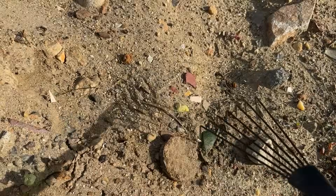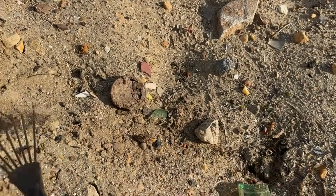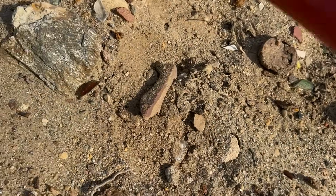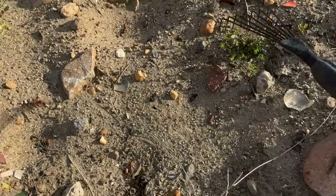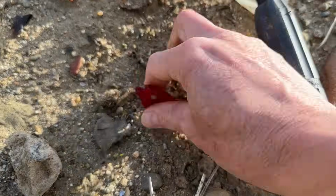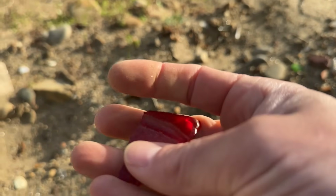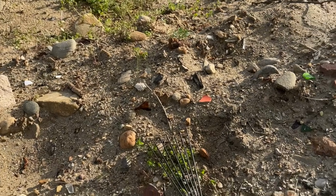There's a metal lid to something. All kinds of pieces of brick, old brick. Oh, here's an interesting one. Here's a red piece of glass, probably off of an old car, like a tail light or something like that. That's an interesting piece. And so that's what I'm doing.